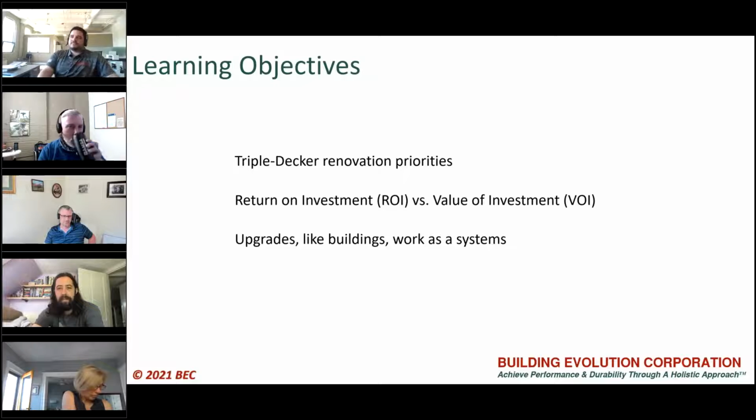Some of the things we're going to talk about today: triple deckers in terms of renovation priorities, and value as it pertains to triple deckers specifically, but extended to small multifamily and some single family. We'll talk about return on investment versus the value of investment. Upgrades to buildings work as systems. One thing is going to affect another.